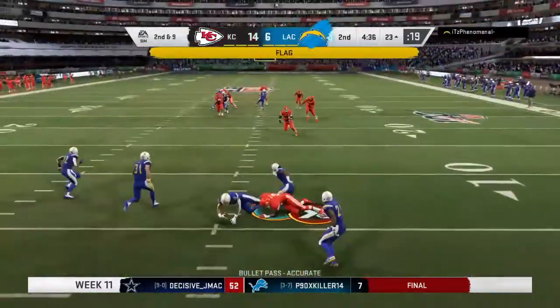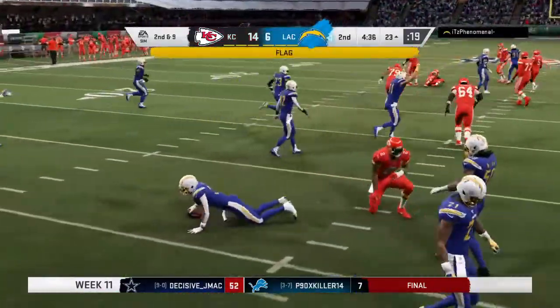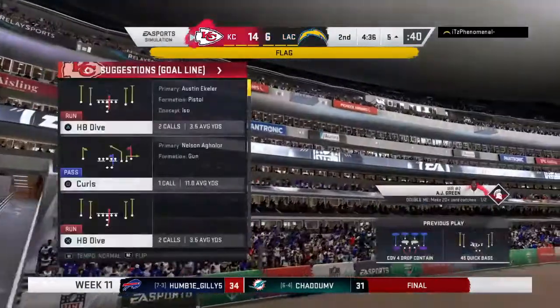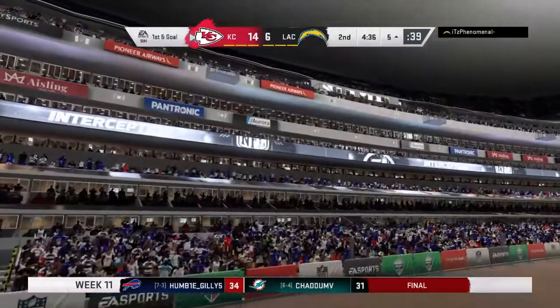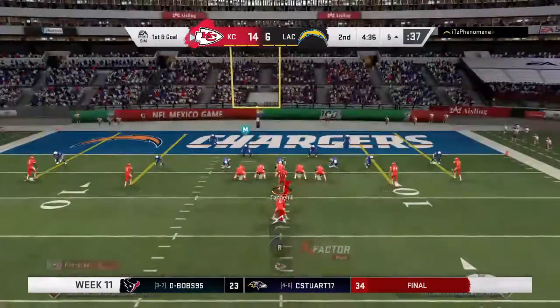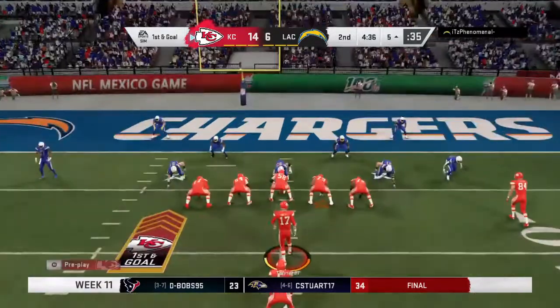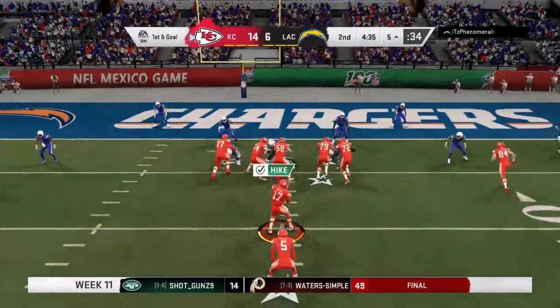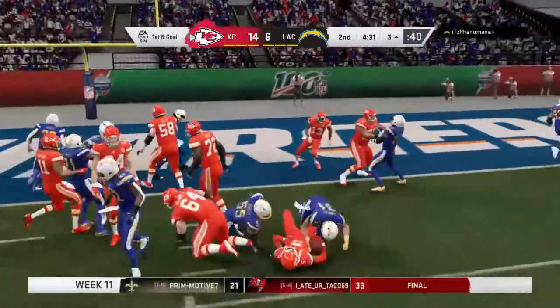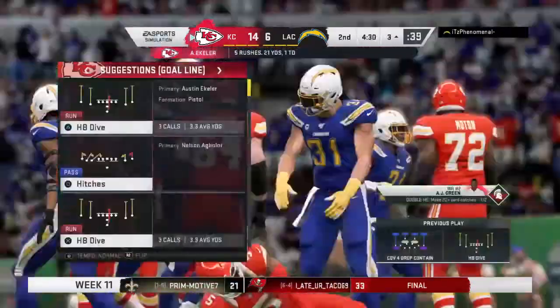Into a double team, and it's intercepted. It's Quentin Dunbar with a pick. And a big turnover there as his guys will get the football back. He should have hit that cut faster. He's so tough to cover sometimes. He's one of the more difficult guys to cover in the NFL because of his ability to do just about anything on a route. Hard to do. Creates a lot of pass interference calls.